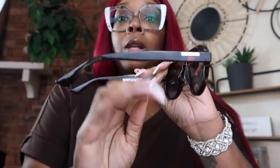And then the outlet store, I got both of these shades. Why did they put this in the case with them? The Bloomingdale's, that's at the outlet store. Both, one was $189, one was $999. So I got two pair of Gucci shades. This pair right here, I might take these back. See how I do? These are so cute to me though. They look like that on the side. So I got that pair.